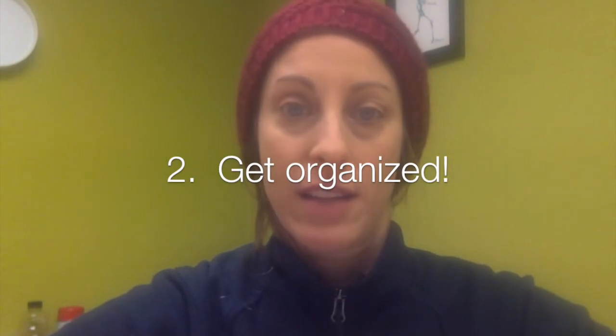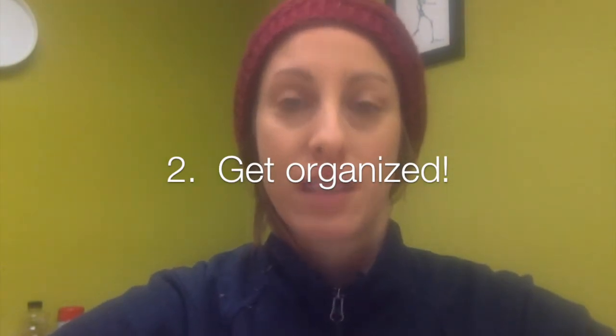Number 2, get organized. I cannot stress this enough. Now, caveat, I am a little anal retentive when it comes to organization. There's a lot of Virgo in my chart, and I live up to that. I really like things to have a place. I like to know where it is. But I can also be a little bit messy outside of that initial outline of organization.